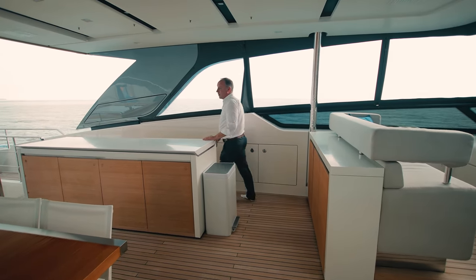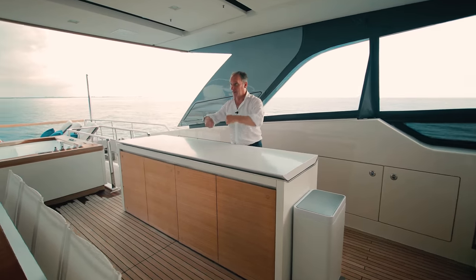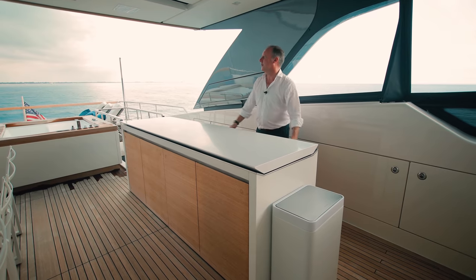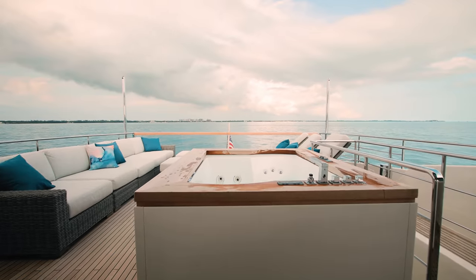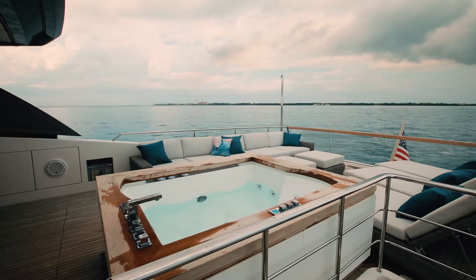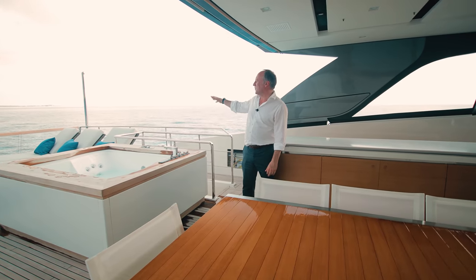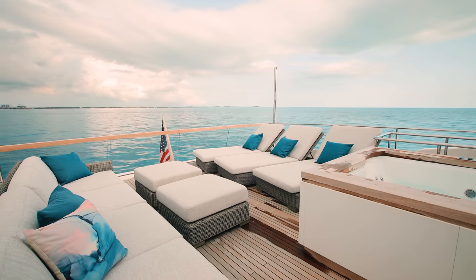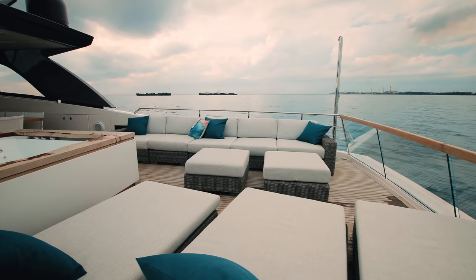You have this great unit here, which is just perfect for the stewardess to be able to prep all of the food for easy service. Ice maker, fridge behind here, storage in this unit. And then this lovely deep jacuzzi tub. Again, if you have children, they'll love splashing around in the jacuzzi while you and your guests can sit around in this area sipping cocktails and enjoying them in the company of your family. I can hardly think of anything better.